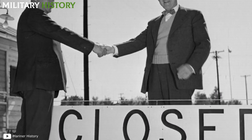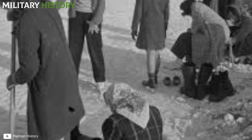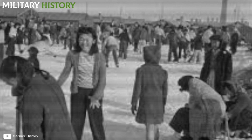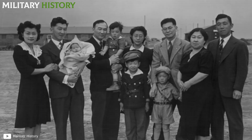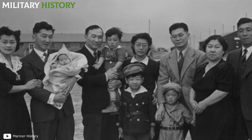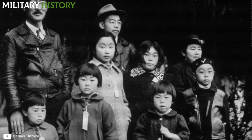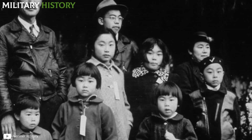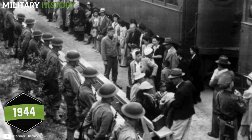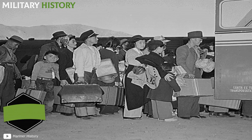The WRA and President Roosevelt believed that dispersing Japanese Americans across the country would prevent the formation of ethnic communities that could be deemed dangerous and tangentially reduce prejudice against them. Approximately one third of those considered loyal left the concentration camps by the end of 1944, but they were not allowed to return to the West Coast until 1945.